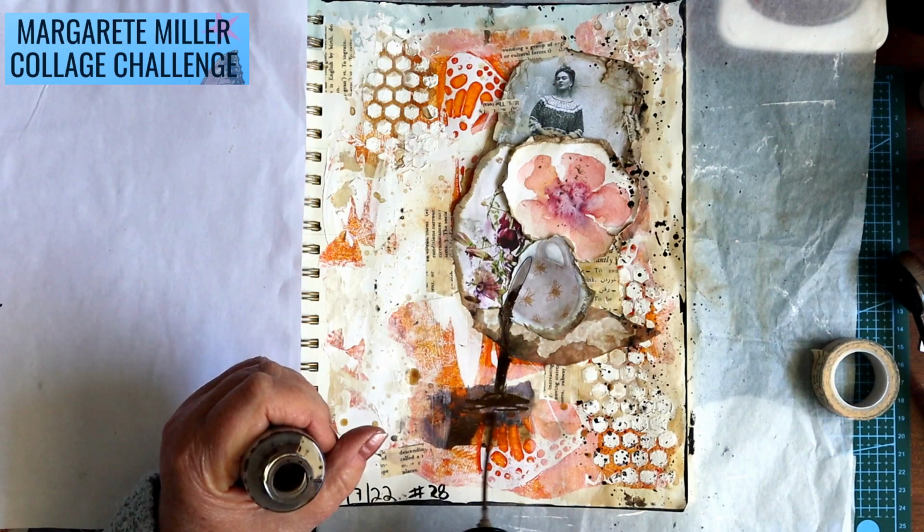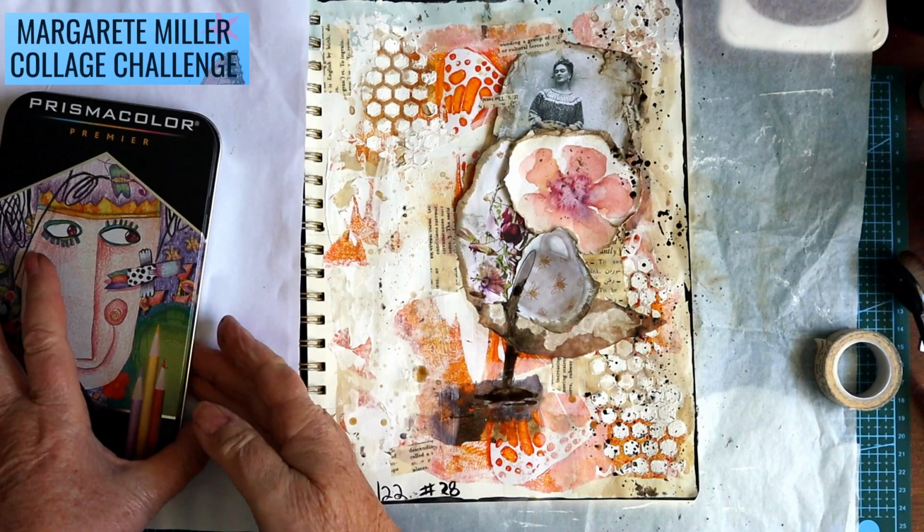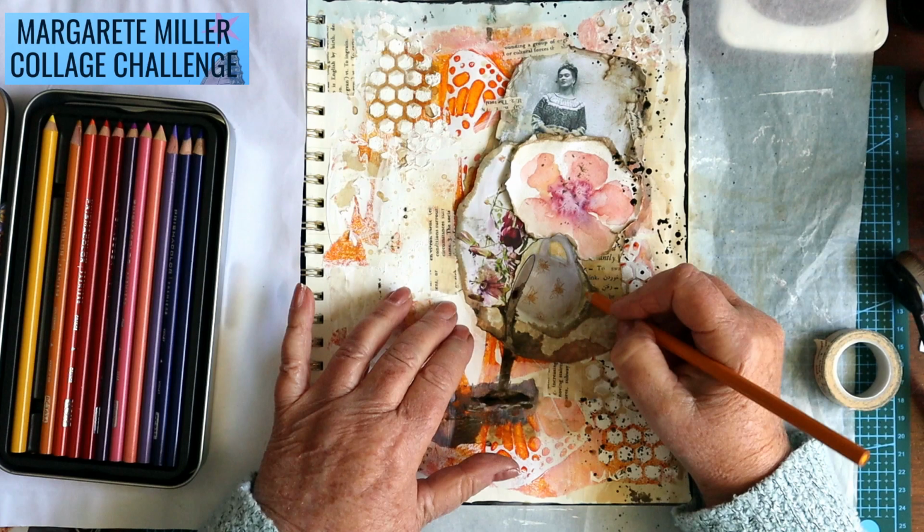Yeah, that coffee cup I think just needs a little bit of defining. I'm going to use my Prismacolor pencils to do that. I'm going to use this color here. It's just a little bit lost on the background of the paper, or the magazine page that it was printed on.